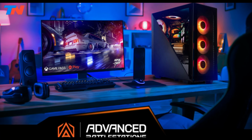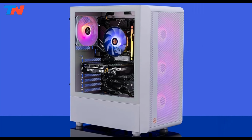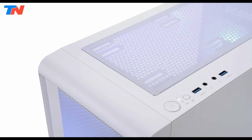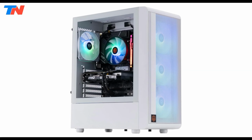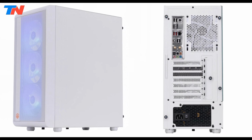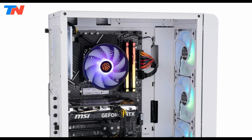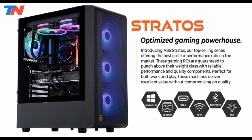Storage is streamlined with a spacious 1TB M.2 NVMe SSD, facilitating rapid data access and minimizing load times for games and applications. The inclusion of AI-powered performance optimization further refines the system's responsiveness, adapting dynamically to user demands. Designed with virtual reality in mind, the ABS Stratos Aqua is VR-ready, providing an immersive gaming experience. Connectivity features are not overlooked, with built-in Wi-Fi and Bluetooth ensuring seamless networking. In conclusion, the ABS Stratos Aqua gaming PC offers a spectrum of configurations, catering to various gaming needs and budgets while delivering cutting-edge performance and features.